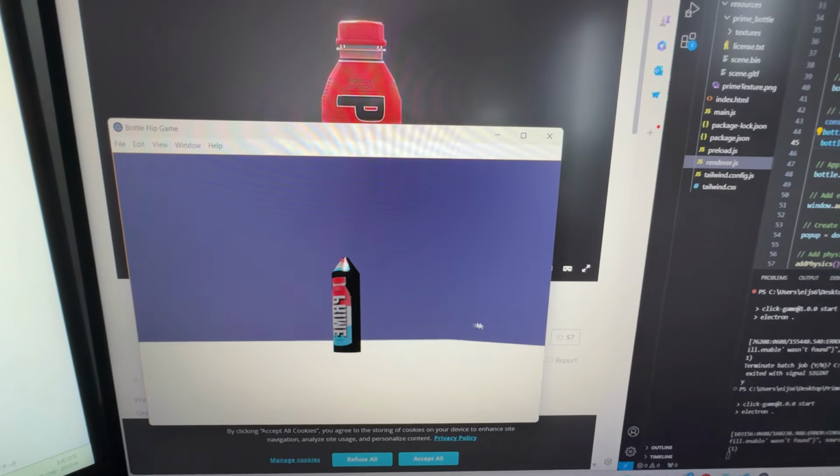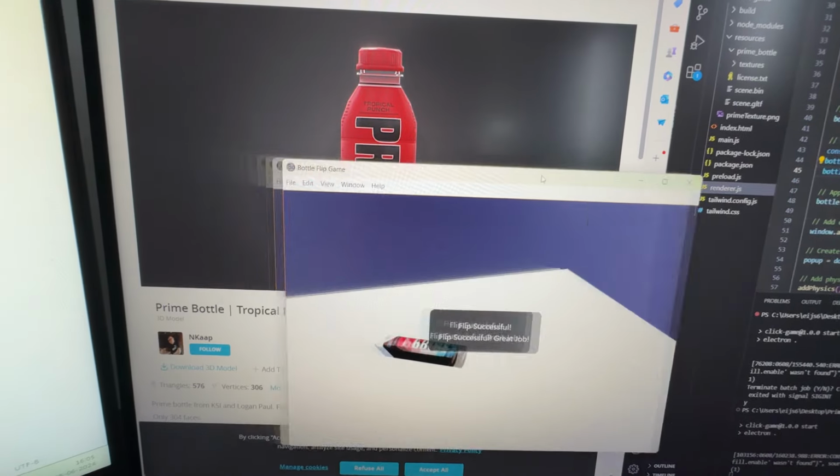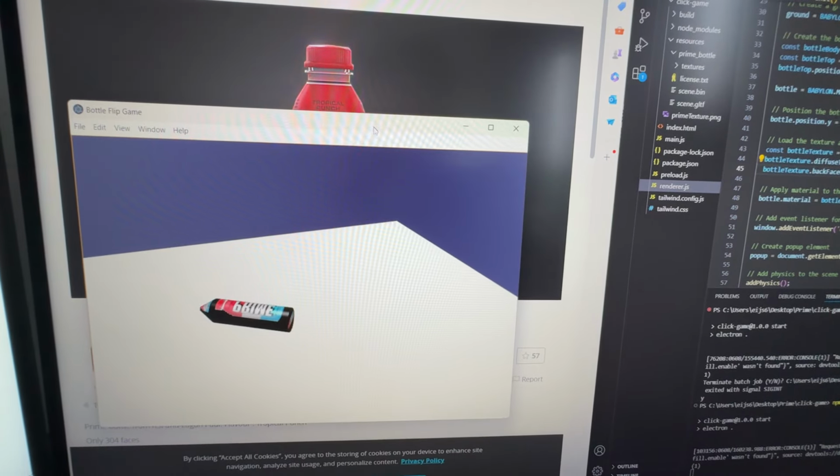I tried to add these textures. It doesn't really look great. Doesn't really represent the brilliance, the genius of Prime. Oh, we can't curse. And shout out to InCap. I've downloaded this model, so let's see what it can do in day 4.